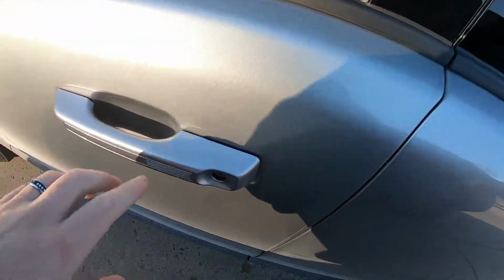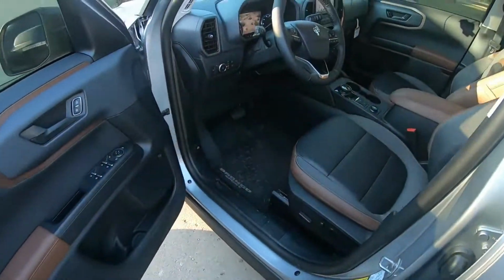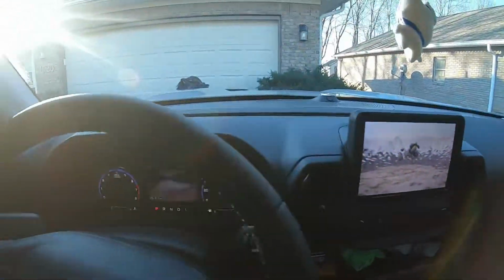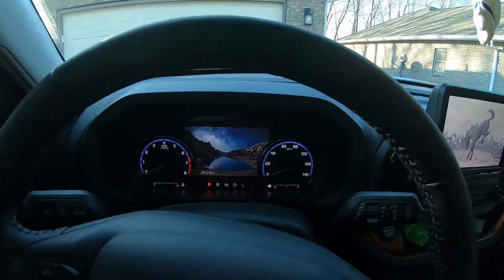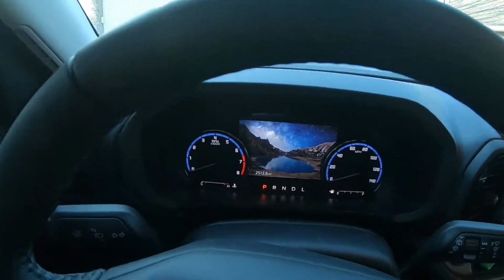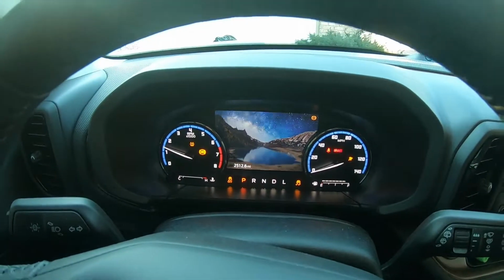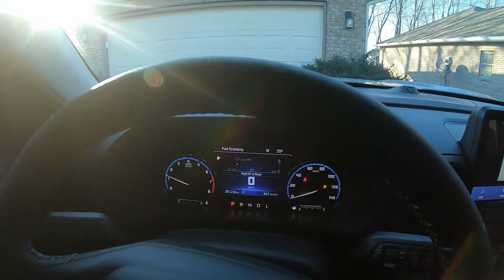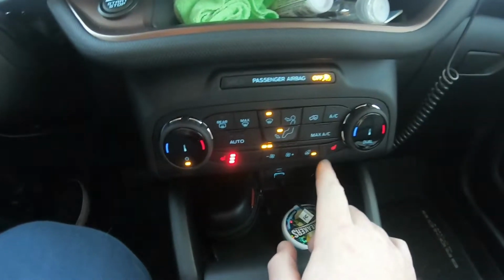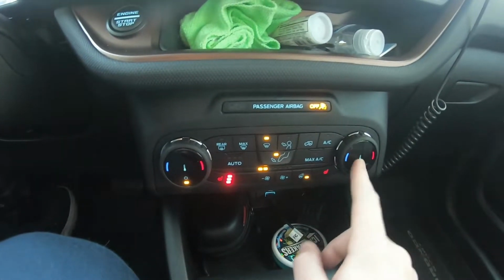Let's see. So that's the lock inside. There we go. Unlock. All right, so straight out the gate, as soon as we get in here, you see the little startup screens, little Bronco. I mean, that's nice. Little illuminations make things look nice, but in the end, I guess functionality is what people really need and want. Start it up. Go ahead and turn on the heated seat. It is kind of chilly out today, so we do have heated front seats, heated steering wheel, and then all your climate, the dual climate.